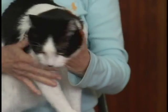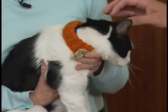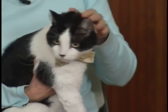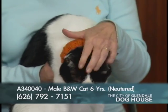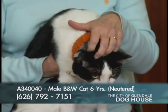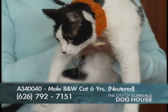All right. Well, Wilson has a dog companion, as we mentioned, so if you do come in, maybe you'd like to meet both of them and adopt them together. Sounds good. So Wilson's ID number again is A340040, and this is Wilson.